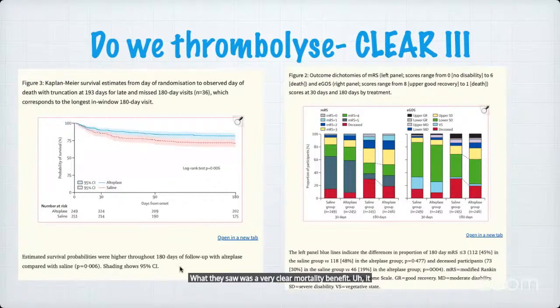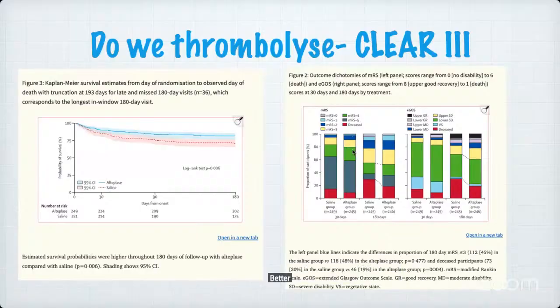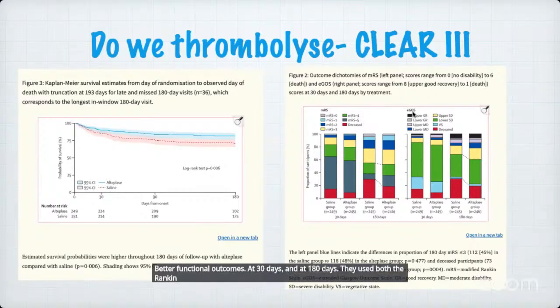What they saw was a very clear, significant mortality benefit. However, if you look at the screen on the right-hand side, the gray, blue, yellow tells you the mRS score up to 3, which indicates that these patients had better functional outcomes at 30 days and at 180 days. They used both the Rankin score and the Glasgow outcome score.